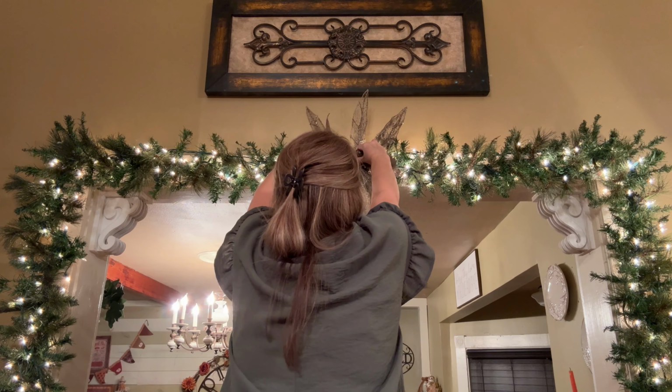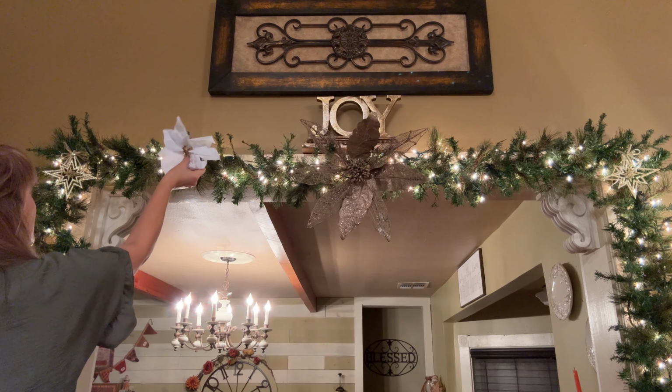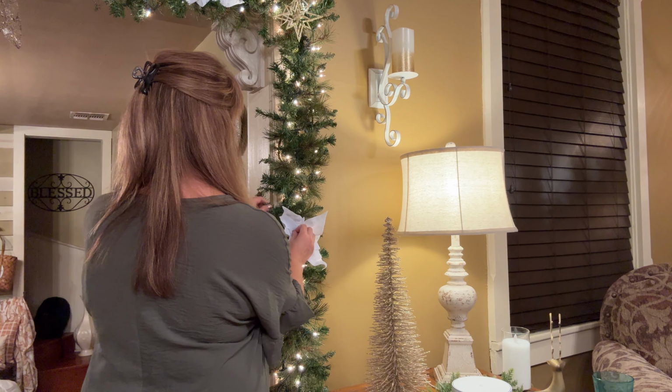Because we had a lot to decorate in this living room, I went ahead and added the garland. This is the entrance into our kitchen. So I'm just adding some Christmas poinsettias and then 2 more store ornaments to each corner that I bought from Hobby Lobby, and this beautiful joy sign. For the finishing touches, I'm adding a metal tree Christmas card holder and 2 more LED candles to each sconce on the side of the garland. And that's it, friends. We are all finished decorating our living room for Christmas 2023.